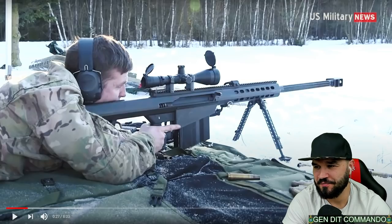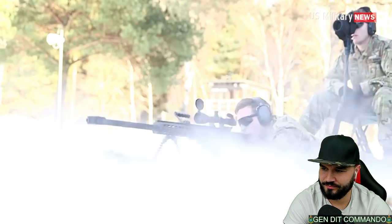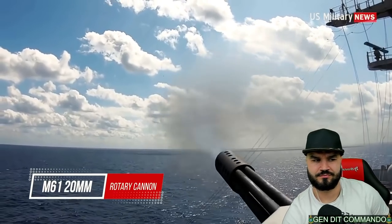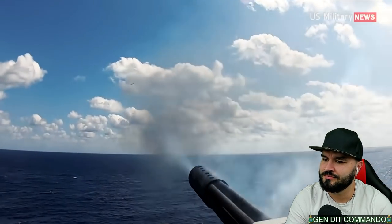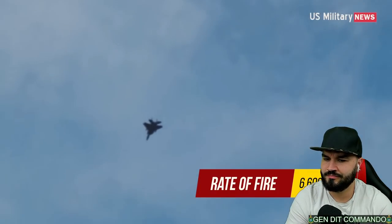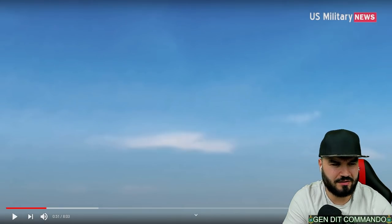Whoa. Right, okay. That sounds unbelievable, guys. It isn't possible with the human eye to see a bullet as it leaves the muzzle of a gun. But in the case of the General Dynamics M61 20mm rotary cannon, it isn't just a single bullet that can't be seen, but literally hundreds each second. With a rate of fire that exceeds 6,600 rounds per minute, that's more than 100 rounds leaving the barrels each and every second. Right, so is that more than the A10 Warthog?